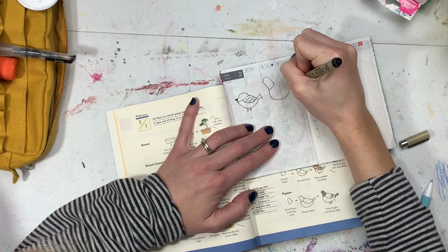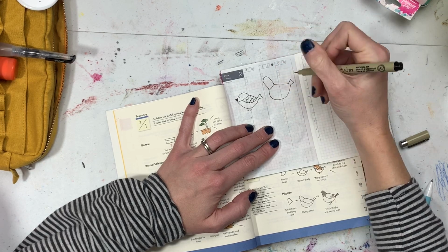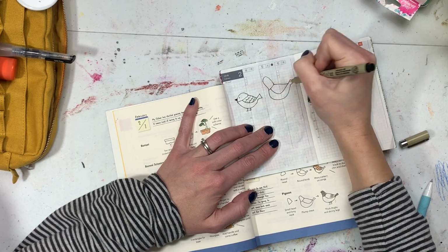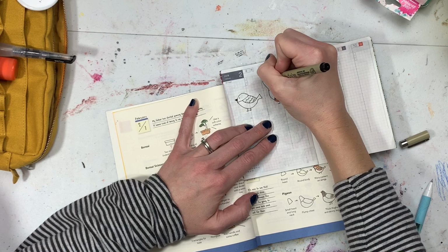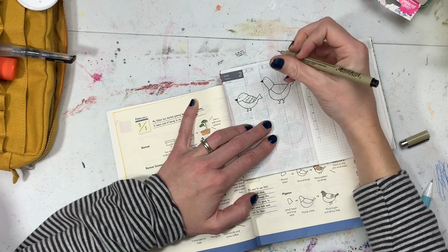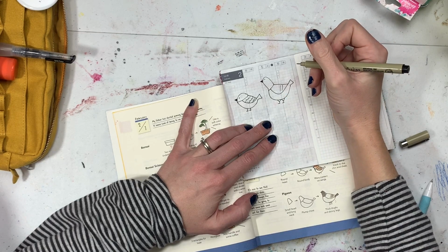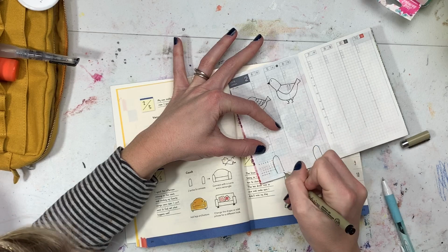So, yay winter! So these are my daily doodles that I'm doing, the how to draw almost every day. You guys know the drill. And this is week 6 in my Hobonichi weekly calendar insert. This is also made of Tomoe River paper, so it's really fun. It's been taking all the pens, the Pigma Microns that I've been drawing with, and the watercolors really well.